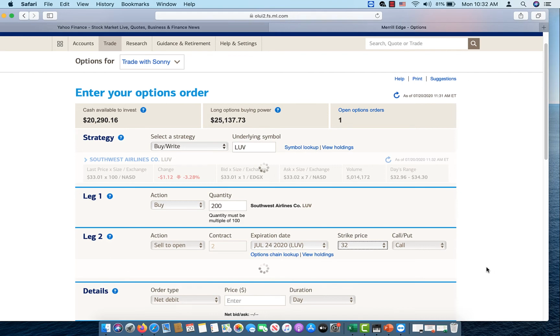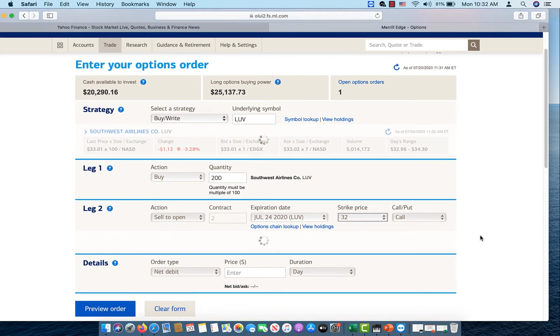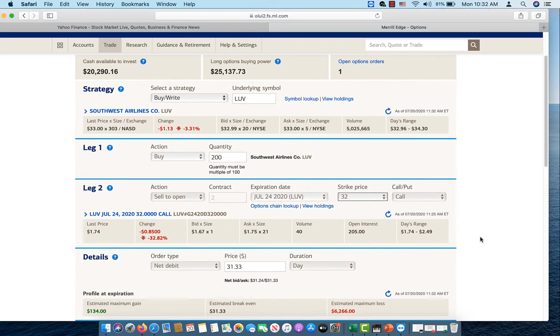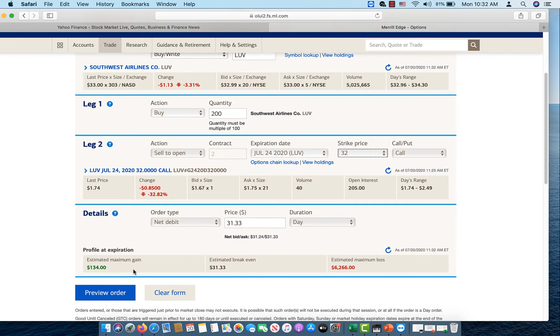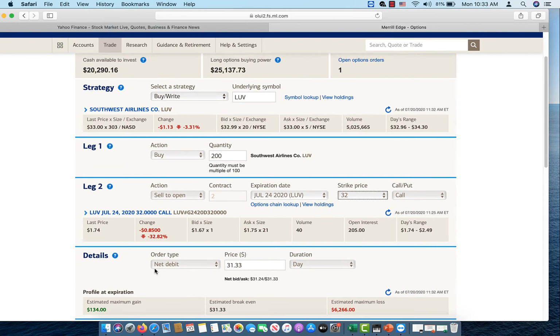Now, we might end up hanging on to this if it dips below 32 for another week or 2. But at some point, this thing will bounce back. This is a good stock, and it's a good company. All right, they're saying we're going to get about $130 if we take the ask price. But you know us, we don't like to take the ask price. We like to get them to work for us.